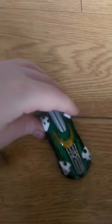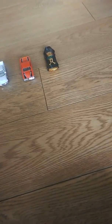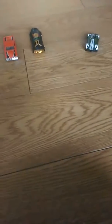It's really cool too. This one is a football car. The second, a good one too. It says Hot Wheels and it says 45 on it. And it goes a bit fast too. This one is the best Hot Wheels ever.